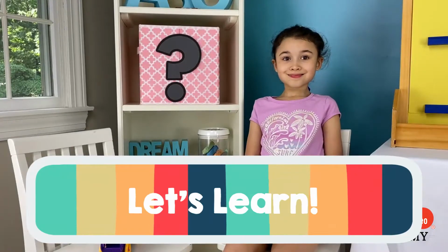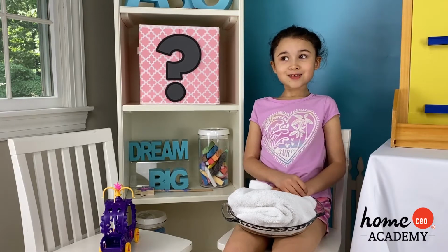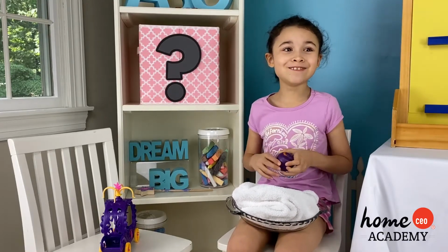Little Jack Horner. Little Jack Horner sat in the corner eating a Christmas pie. He put in his thumb and pulled out a plum and said, "What a good boy am I."